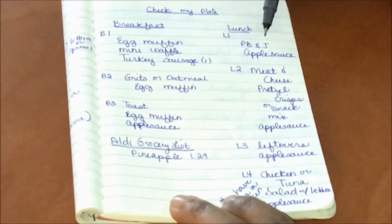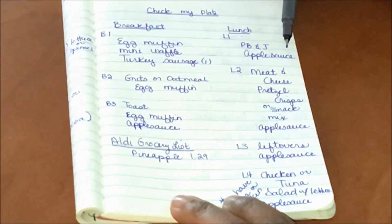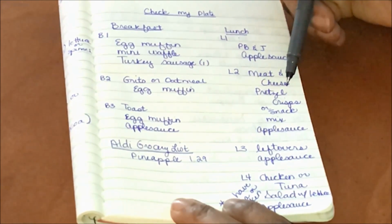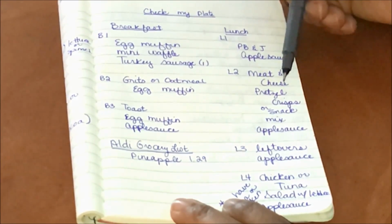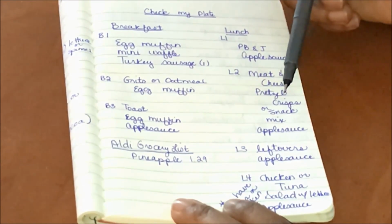I bought bread today that I got with a coupon. So peanut butter and jelly and applesauce. Or they can do a sandwich with just meat and cheese. I think I have pastrami. They can also have pretzel crisp, and I think we have Chex Mix just in case they don't like the pretzel crisp. But whatever we open is what we're going to use. Or they can have applesauce as well.